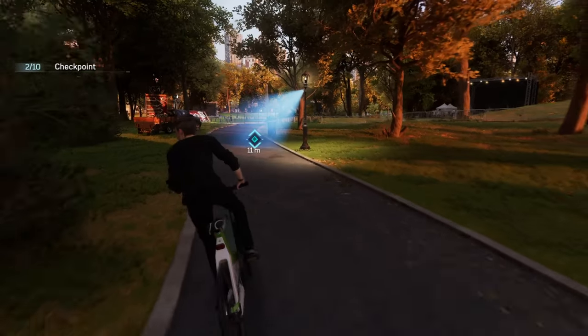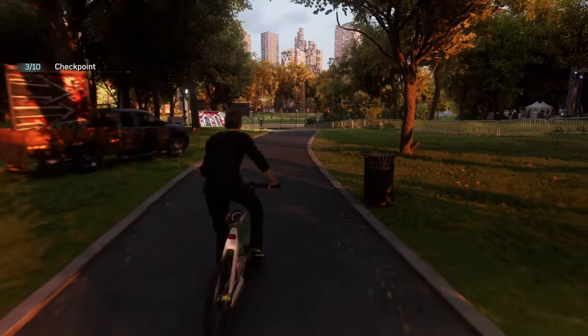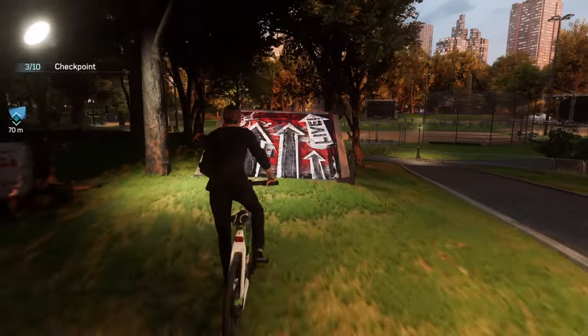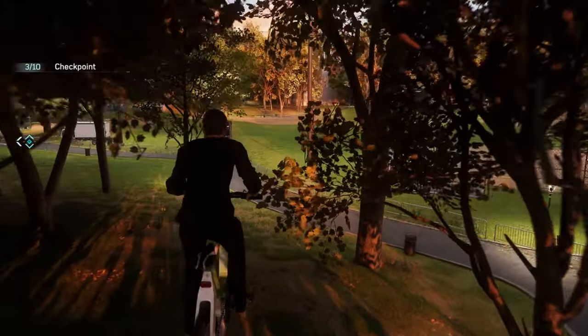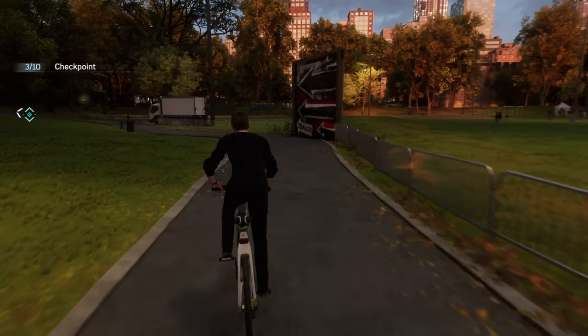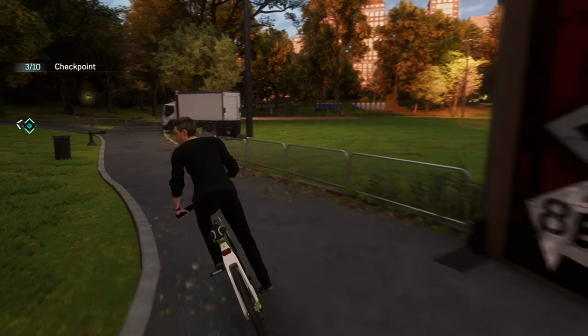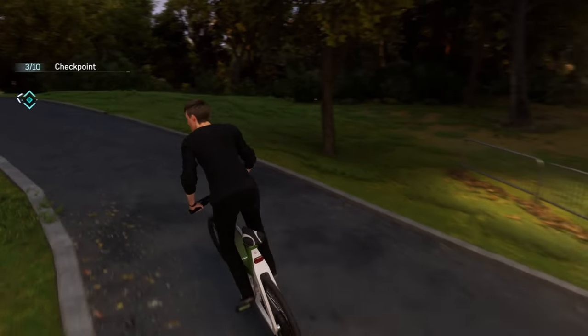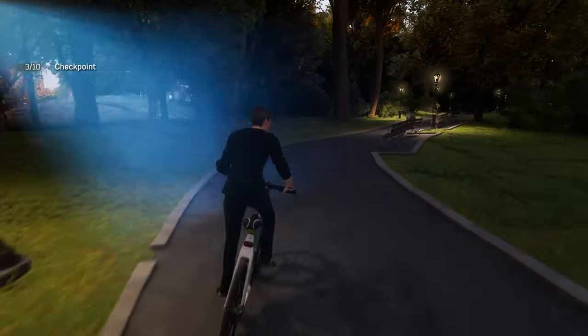MJ and Harry and I have been to some great shows in the park. Hey, that sign will make a good ramp. Awesome! Got a little air on that one. Harry and I used to go to concerts out here every summer. Maybe we can bring that tradition back. Check.